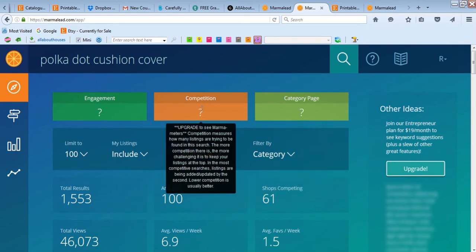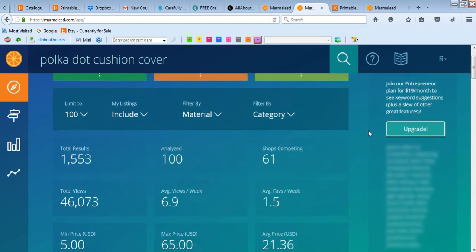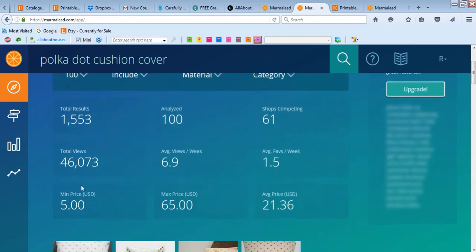So these things are part of the paid plan. They give you an indication of how popular the products are, how much competition there is, but regardless of that, you can still use the free tool options. So this tells me that there are quite a few results for cushion covers, and there are a lot of views, so it's quite popular. There are a lot of views per product as well, suggesting that there is demand for this.